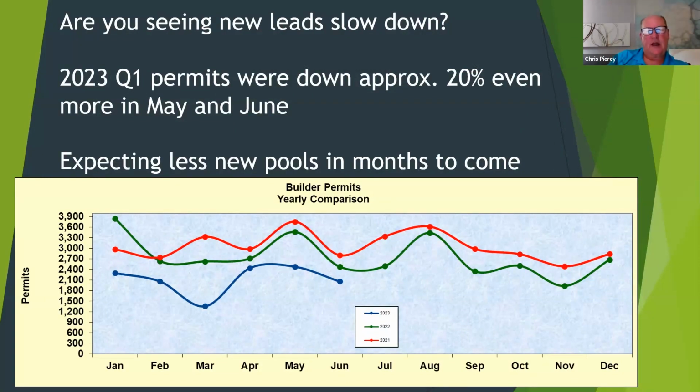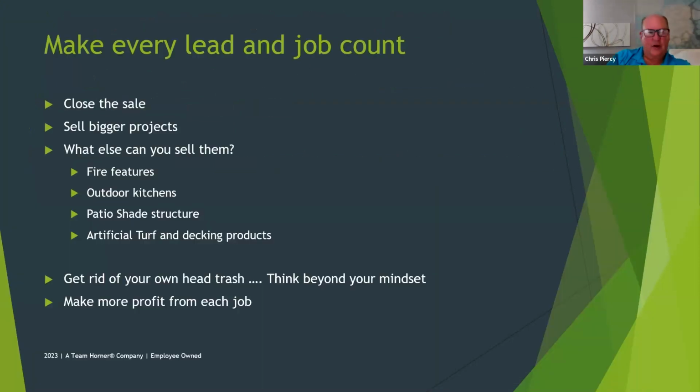And I think everyone is probably expecting there to be less new pools built this year than we've seen in the past. So how are we going to keep our companies in business and keep money flowing in our pockets and keep putting food on the table? I'm being a little dramatic, but we're going to do whatever we can to make sure we close the sale, first of all. And then we're going to try to sell bigger projects to capitalize on those leads.